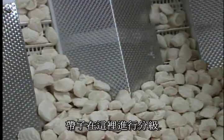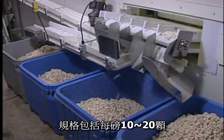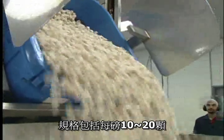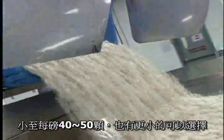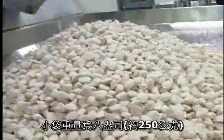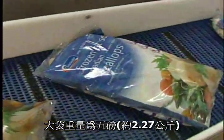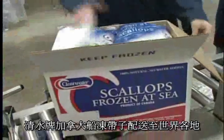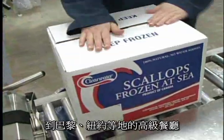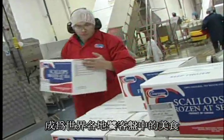During the grading process, scallops are sorted by size, allowing customers to choose from counts of 10 to 20 scallops per pound, all the way up to 40 to 50 scallops per pound and smaller. The scallops are bagged in quantities as small as 8 ounces or as large as 5 pounds. It's from here the sea scallop of the Canadian North Atlantic makes its way to the famous kitchens of Paris and New York, and to the dinner plates of people around the globe.